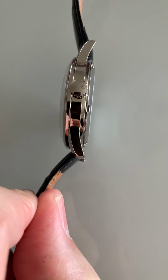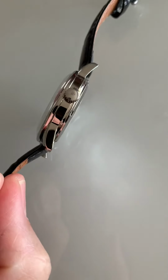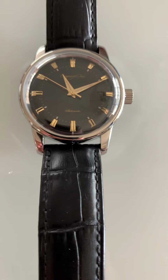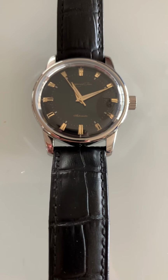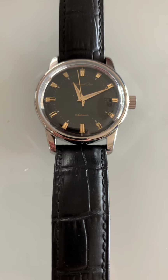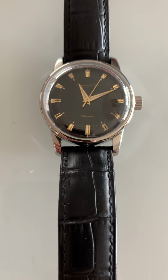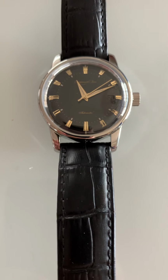As you can see, the crown is unsigned, it's very plain. The one thing I did think about when I looked at this watch was that the crown was a little bit big, a little bit too utilitarian. But to be honest, I have another dress watch that I bought recently on AliExpress, which has a much smaller crown. This one makes it just really easy to top up, whereas on the other watch that I have, it's a little bit of a chore winding it.